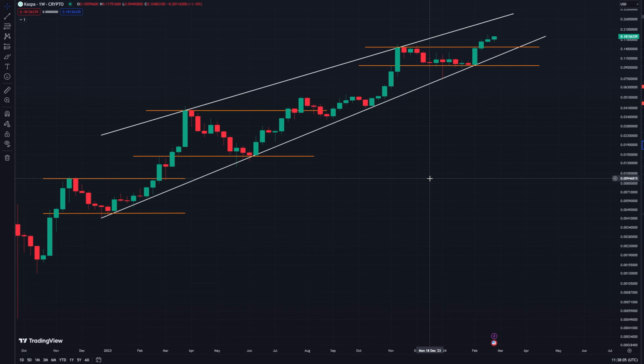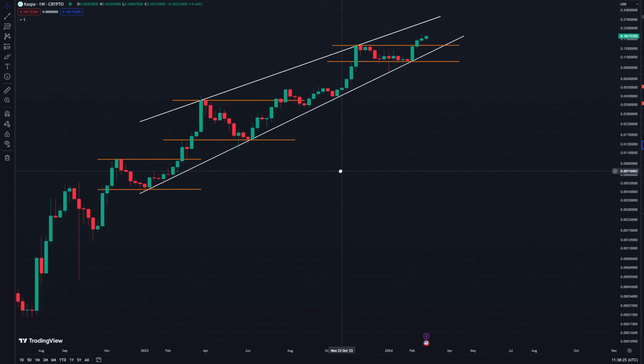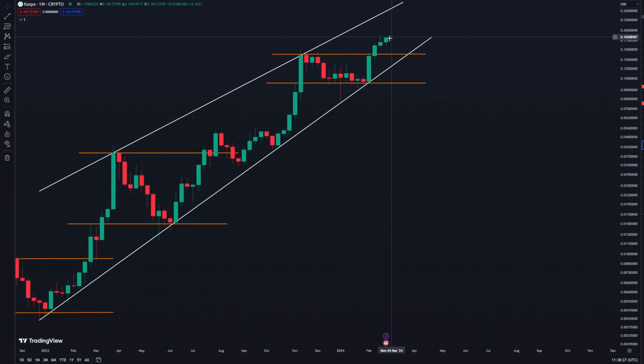Casper has been an exception in the sense that it has basically just been going up since the middle of 2022. It has had no real slowdowns or changes in the general trend. And that's why we concluded that we will most likely keep moving up from this point.